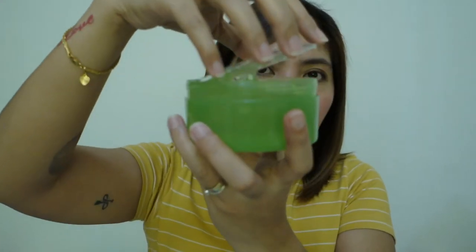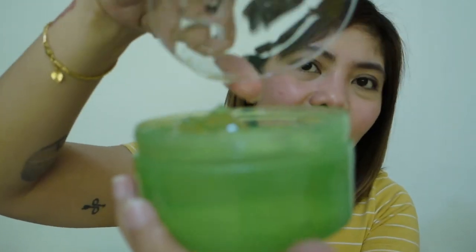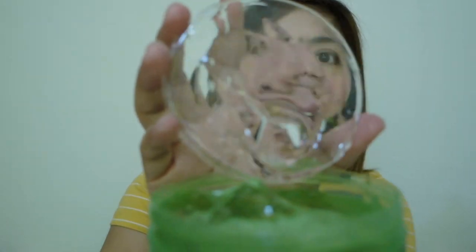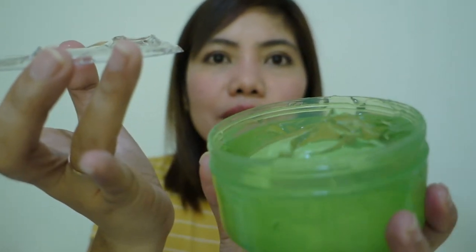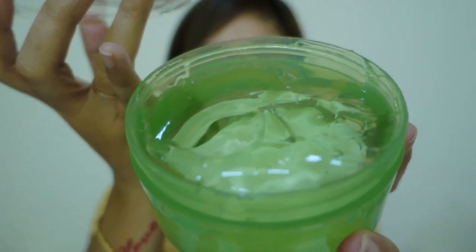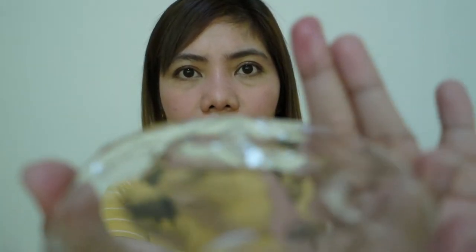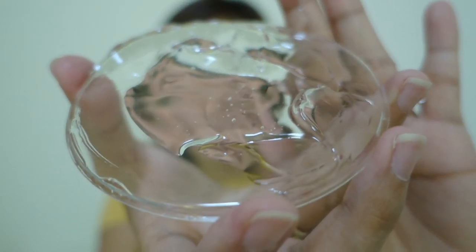So kapag inopen mo yung lid, kasi may isa pa siyang ganito, yan, another lid layer. So ganito yung makikita ninyo. Teka lang, madulas siya. Yan. So ganyan siya. Transparent. So, ganyan yung itsura ng aloe vera gel. Okay. So, eto, kung makikita ninyo, ganyan siya. Hindi ko alam kung mag-focus siya. So, ganyan yung itsura ng aloe vera gel.